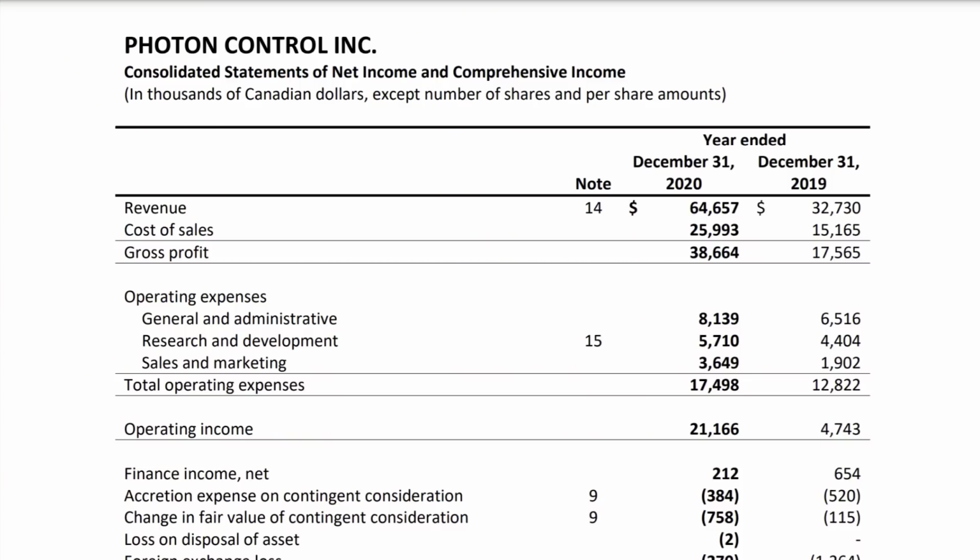So I have open Photon Control's Q4 2020 income statement, the one that was released yesterday with their earnings report. Looking first at their revenue, we can see that for the year ending December 31st, 2020, so for the full year's results of 2020, Photon Control had a revenue of $64 million and $657,000 compared to the previous year's revenue of $32,730,000. So you can see that revenue almost doubled year over year from 2019 to 2020, which is absolutely phenomenal.